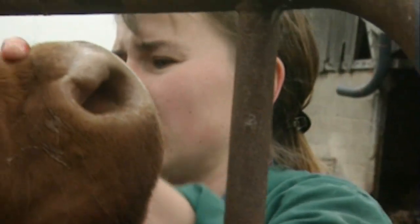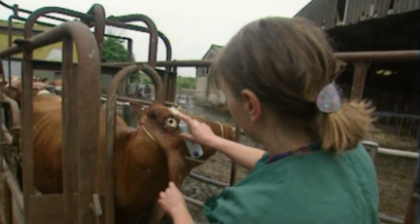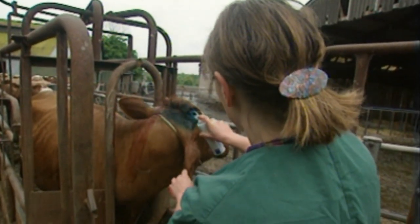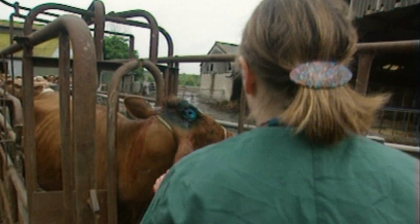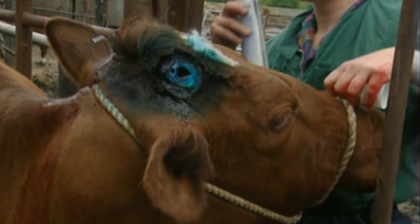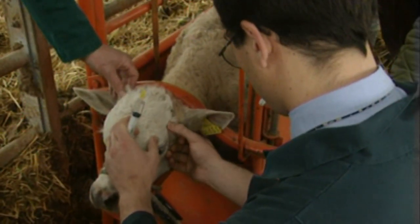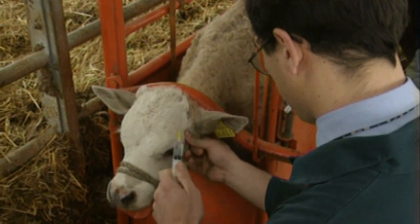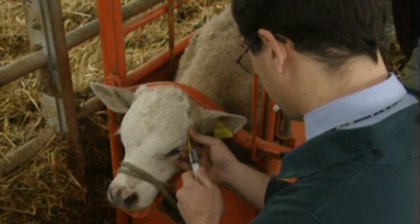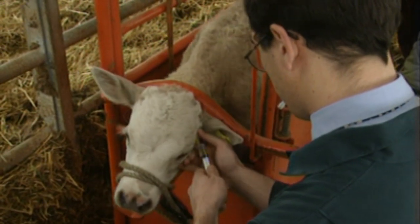Okay, sweetheart, okay. I'll just give a bit of an antibacterial spray, really. Try and dry it up and keep it clean. Stop the flies getting to it. We're halfway along there. And just as it flips around there. Now it's the student vet's turn. In a few minutes, the cow will lose all sensation in this area.